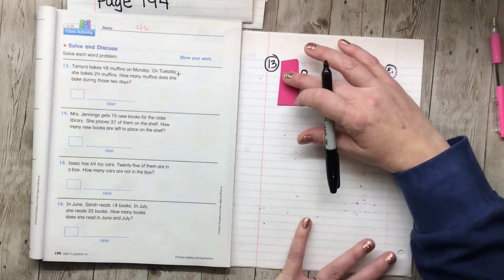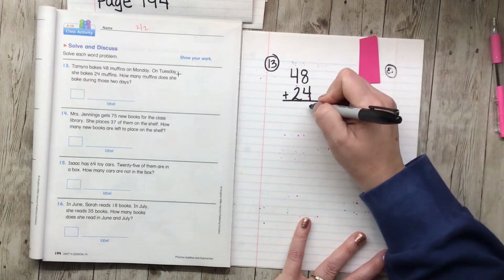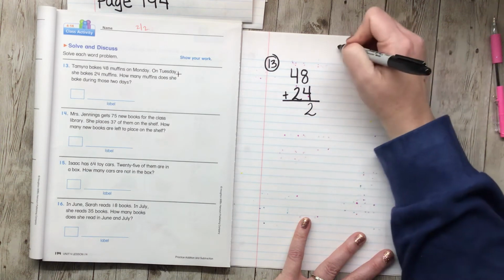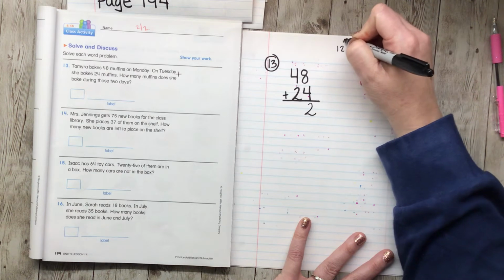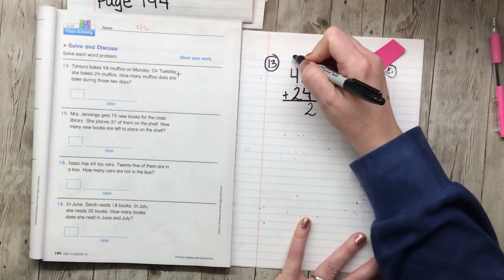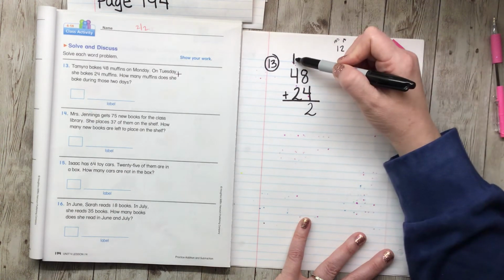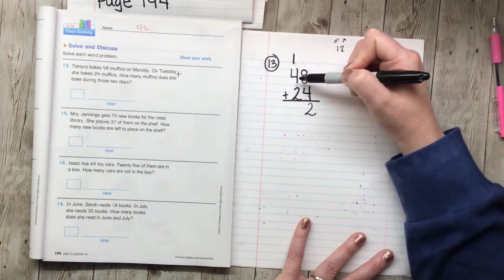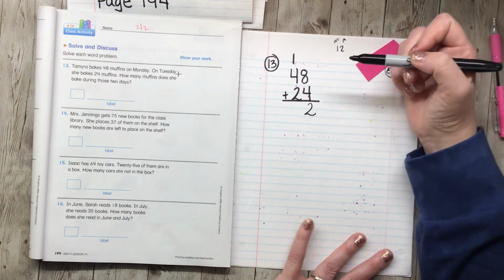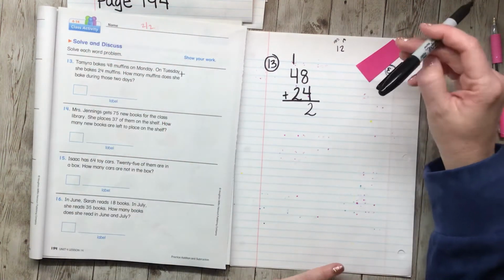All right, so 8 plus 4, you guys told me, is 12. We're going to put our 2 down here because that's our 1s. If we look at 12, this is our 1s and this is our 10s. And our 10s need to go with the 10s, so we're going to put our new 10 up there. And now we're going to add 1 plus 4 plus 2. 1 10 plus 4 10s plus 2 10s. What is 1 plus 4 plus 2 more equal?